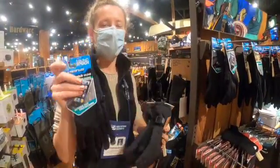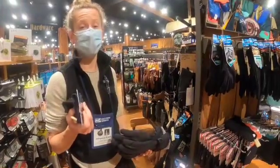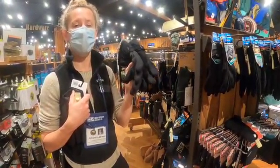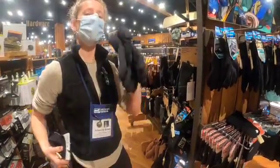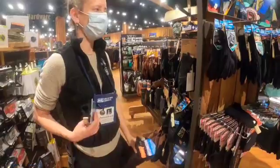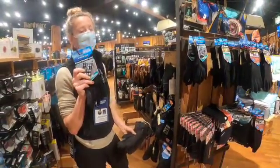So if you are going to be generating heat, which it sounds like many of you are doing when you're hiking, you can go with a really thick glove like this, but while you're generating heat and moving, you're probably gonna want to take this off. And so that's why you may want to think about a thinner glove if you're walking around building your own heat.